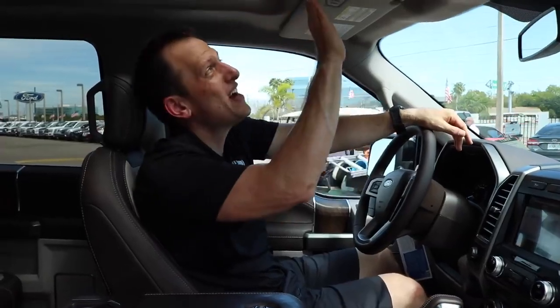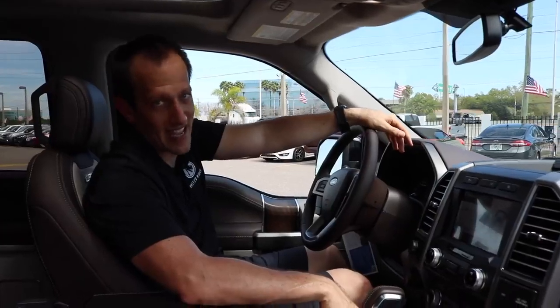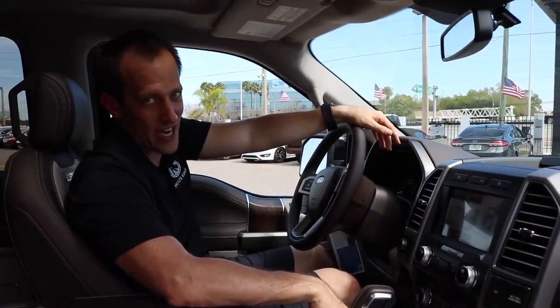Full panoramic with a suede fabric headliner. That's the touches, the class you get with the Limited. Come on over and I'll show you the driver's side, the business end of this limited edition F-150.